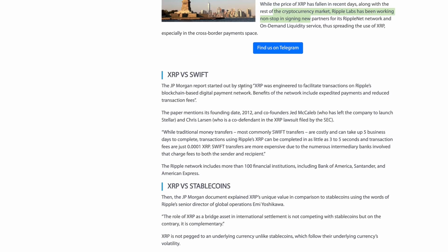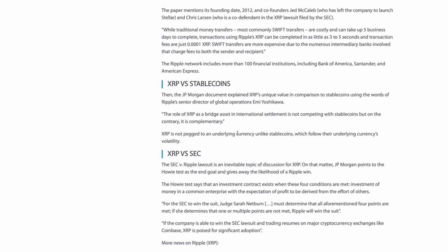As we all know, they talk a little bit about XRP versus Swift, so I'm not going to go over these details. We know about that. But here it is, XRP versus stablecoins. Then, the JP Morgan document explained XRP's unique value in comparison to stablecoins, using the words of Ripple's Senior Director of Global Operations, Emi Yoshikawa. Here's a quote: "The role of XRP as a bridge asset in international settlement is not competing with stablecoins, but on the contrary, it is complementary. XRP is not pegged to any underlying currency, unlike stablecoins, which follow their underlying currency's volatility."